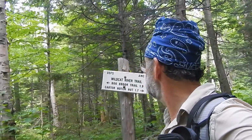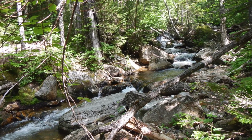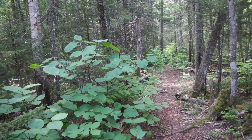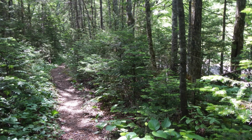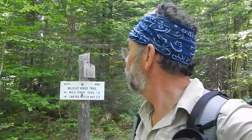So, 1.9 to the Bog Brook Trail, and then 0.7, I believe it is, to the road. So 2.6 altogether, and we have an hour and a half to do that in. So it's about 8 minutes after 11, and we've just come back to the intersection with the Boggy Brook Trail where we've been before. So it's 7/10 of a mile out to the car.